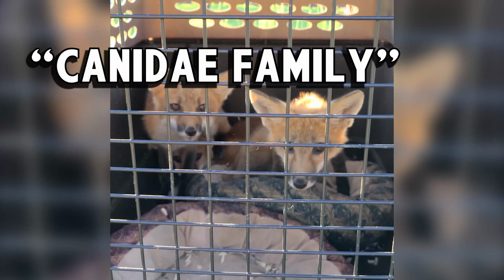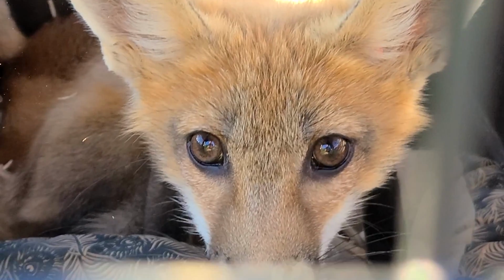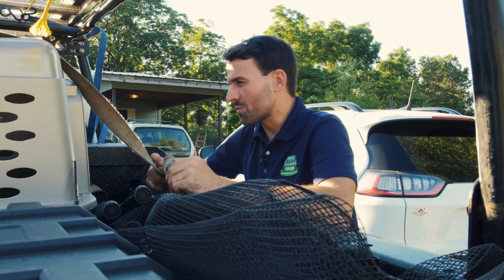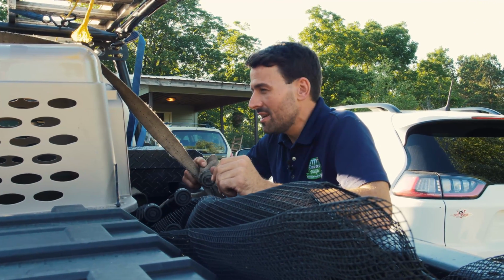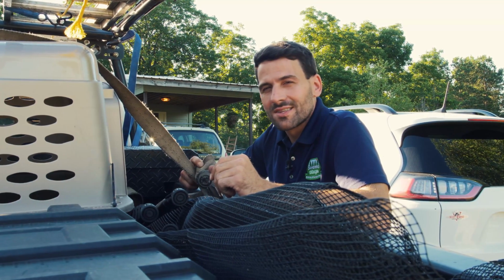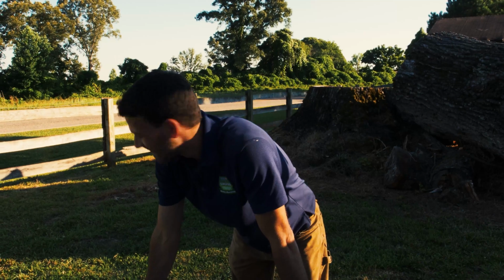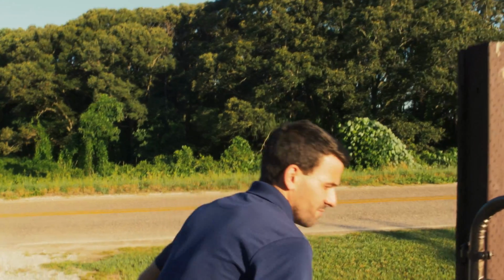Foxes are part of the Canidae family, which means they're related to wolves, jackals, and dogs. But foxes are also known to have cat-like characteristics as well. So we made it out here today, and we're about to release these 3 red fox pups to their new home. So about to get them off the truck, and we'll see if they like it. When raising their young, they live in small families called a leash of foxes in underground burrows. Otherwise, they hunt and sleep alone.